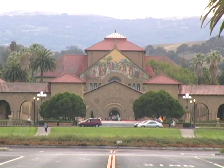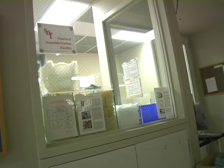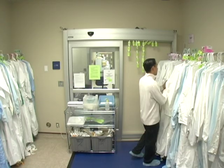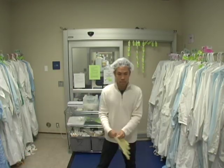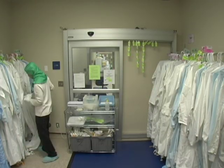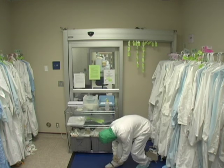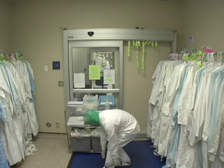Here, within Stanford University, is one of the many nanofabrication facilities funded by the National Science Foundation. This is where our journey begins, as we follow the life story of carbon nanotubes, from synthesis and growth to device and circuit fabrication, all on a wafer scale.